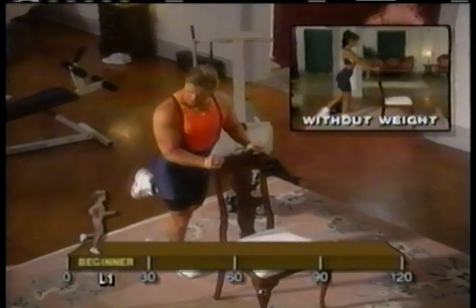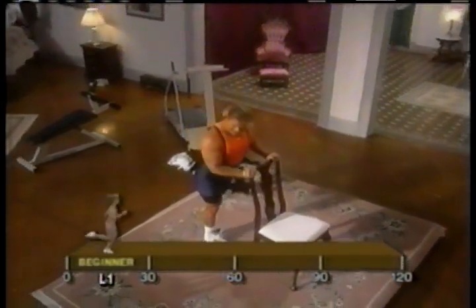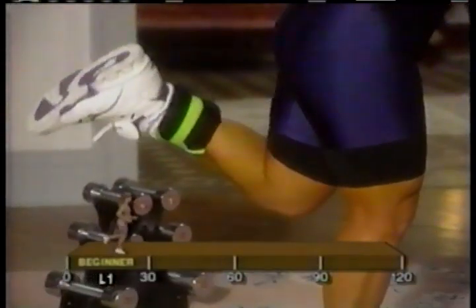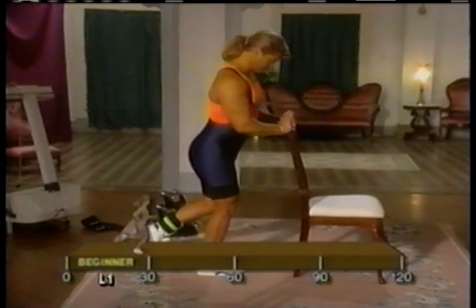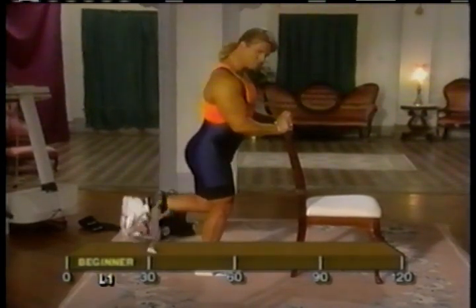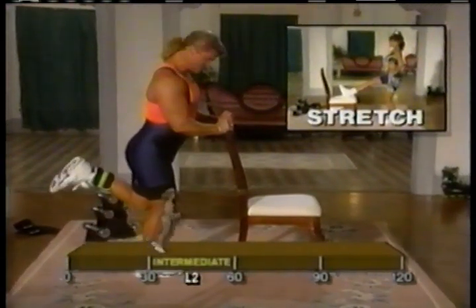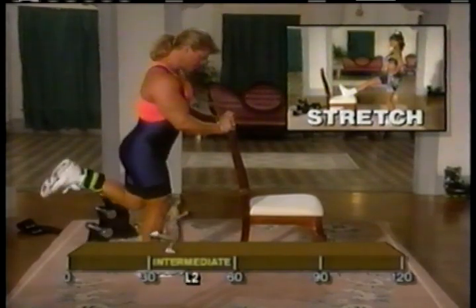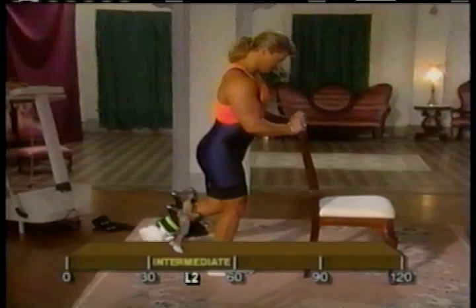Concentrate. Won't take much. Ooh. You can already feel that. Squeeze it. Squeeze it. Squeeze it up slow. Down. Squeeze. One more time. Level one. You're out of here. Come on. Now it's just us. Squeeze it. This way. Squeeze it. Come on.